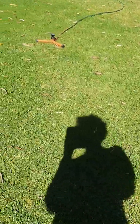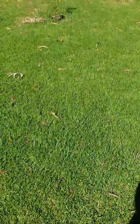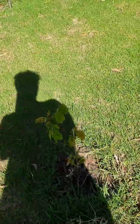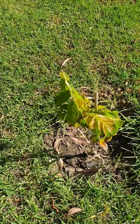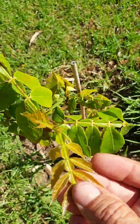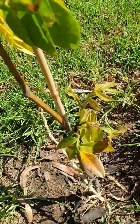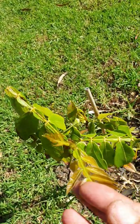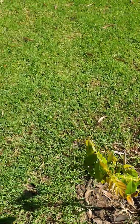Now over here we have our ice cream bean. Now this is only a very young plant, but it is just starting to take off. Like a lot of the other things, it's a little bit sunburnt, but has a lot of new leaf growth coming through.